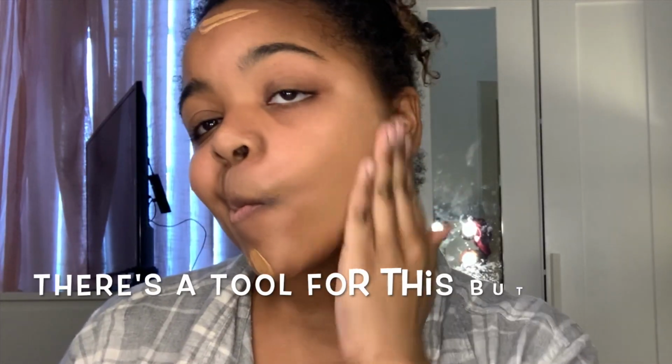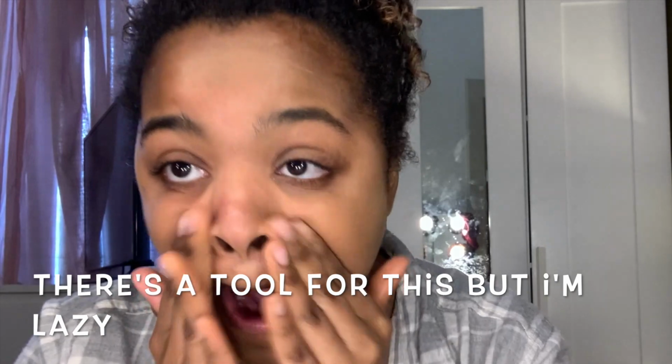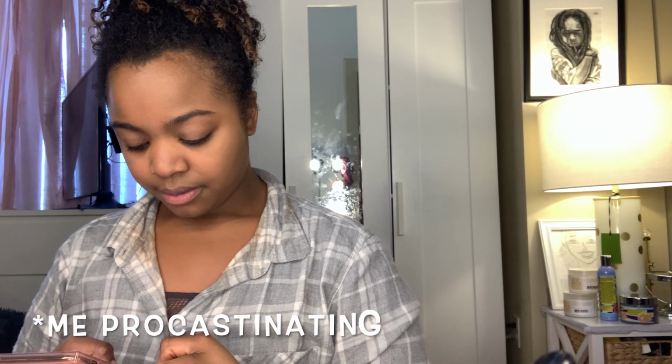So make sure your hands are clean for this step. I'm going ahead and rubbing my foundation in. And y'all let me know in the comment section down below what y'all think my foundation color is. I really am not sure. This is the Caramel Neutral Undertones, and this is number 450.